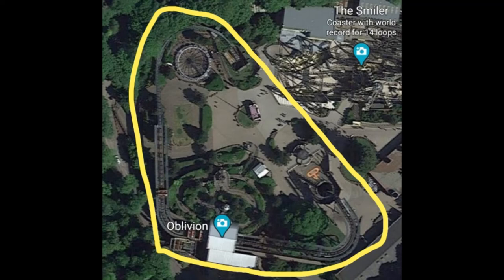Maybe shorten the queue. I can't remember the name, but someone told me in a forum, shout out to you if you're watching, that you can shorten the queue of Oblivion, and you can put a nice flat ride in there, or stretch along there, potentially. So I can't remember your name, but big shout out to you.